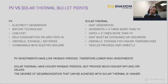A good advantage of PV is that you can either consume the electricity, or if you have no consumption at the point, you can also feed the electricity into the grid, and depending on the countries, get a better or a worse rate for that. Of course, one big discussion nowadays, which we're not going to enter, is storage batteries. And the good thing is also that they are combined. PV is generating electricity, which is combinable, for example, with our electric boilers.